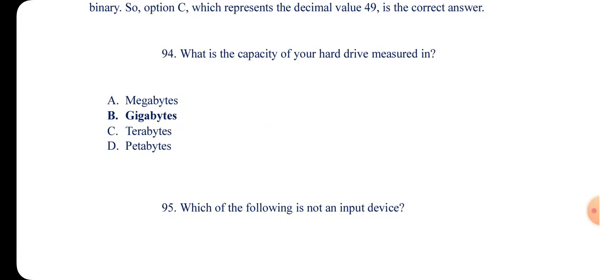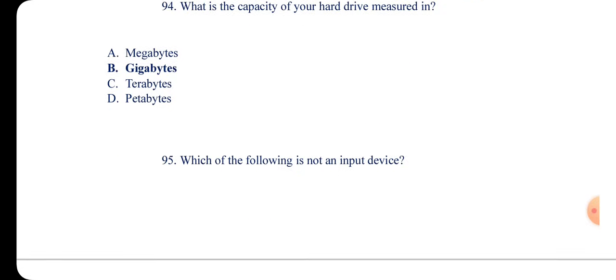Let's look at 94. What is the capacity of your hard drive measured in? Most of these hard drives are measured in gigabytes. A hard drive may contain 20 gig, 100 gig, or 64 gig. Do you get it? So they are measured in gigabytes.